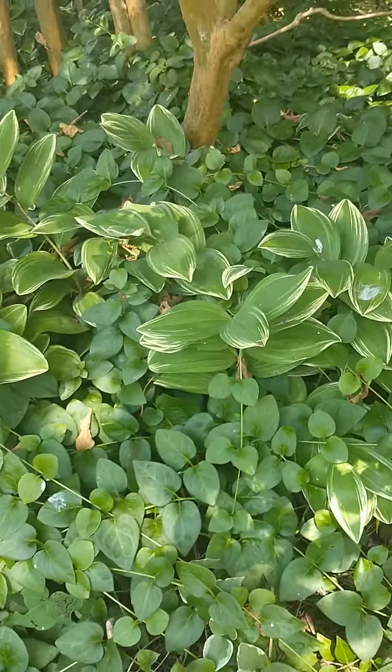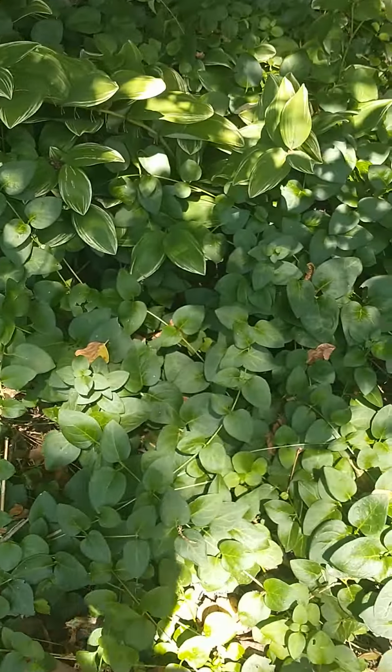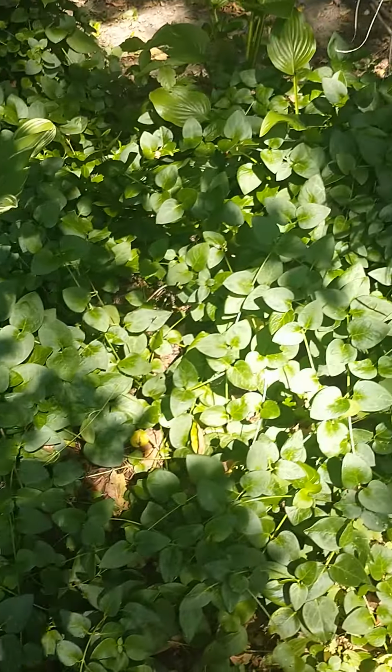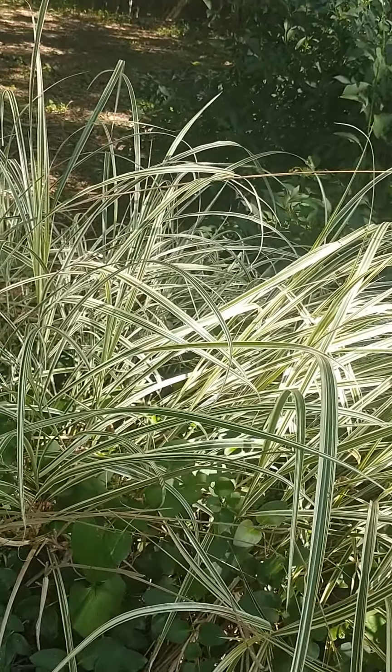So I'm not for ground cover. I will never ever plant another ground cover. This has been a nightmare. He's done everything trying to get rid of it. We're not big on Roundup, but he sprayed Roundup on it multiple times trying to get rid of it.